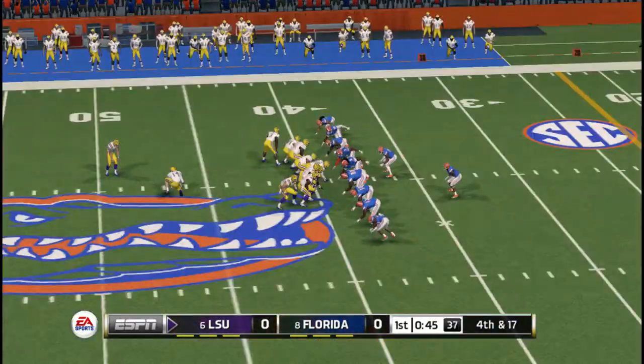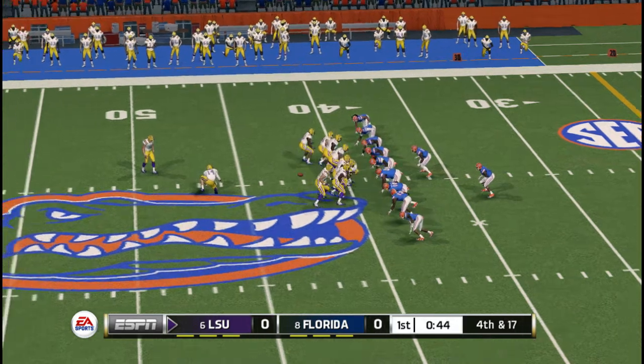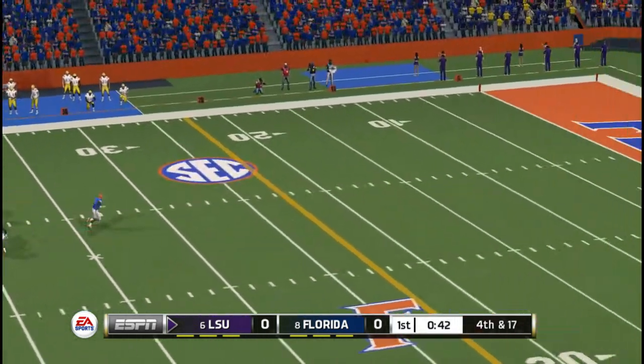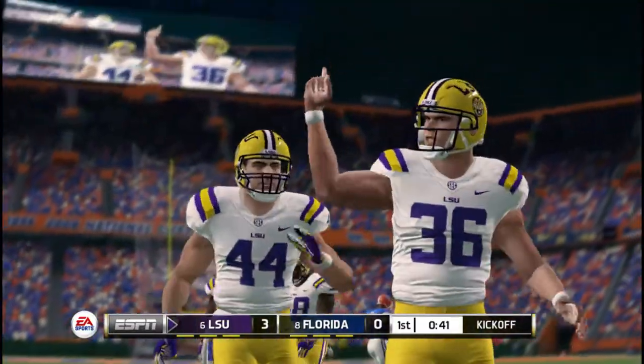4th down. They'll line it up for a very long field goal attempt. LSU could take the lead with this field goal. It's up, looks long enough, and he just drilled it from long range.